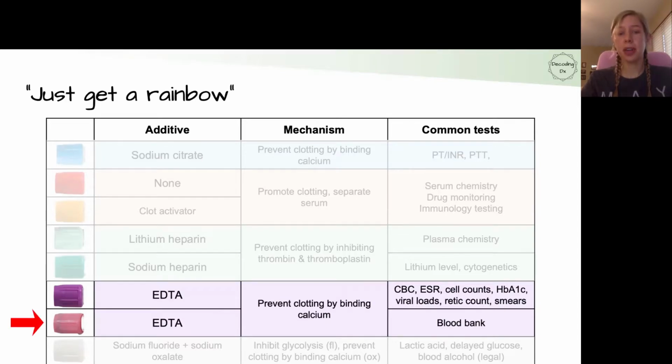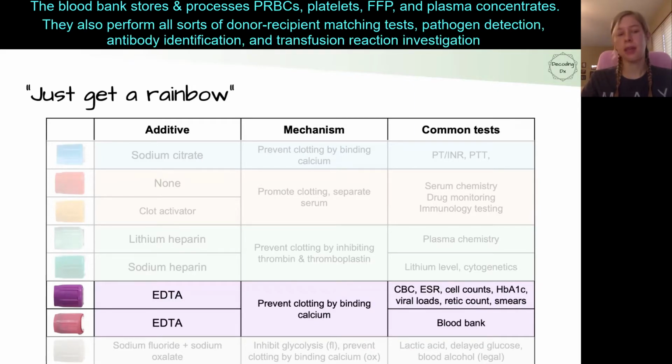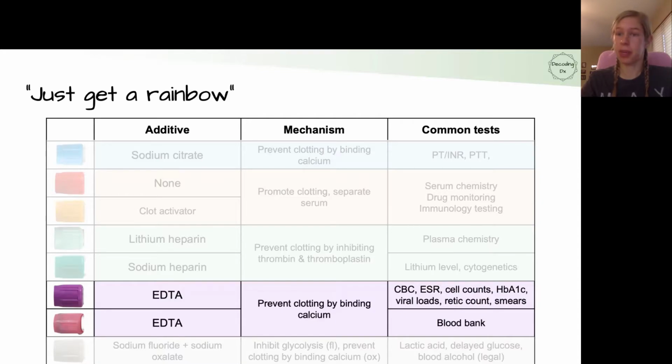A pink tube also has EDTA, so it's essentially the same tube, but pink tubes are specifically for the blood bank. This has a couple of different reasonings behind it. One is that they're typically bigger, and the blood bank needs a lot of blood to run all the different tests that they do. Also, it requires specific labeling and identifiers for the patient for the blood bank.